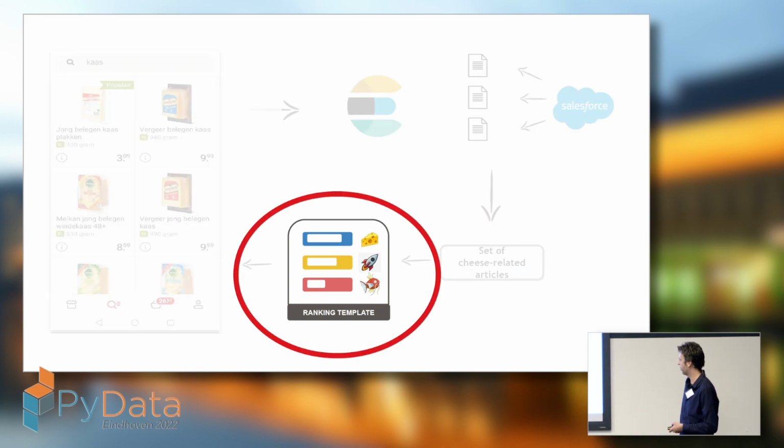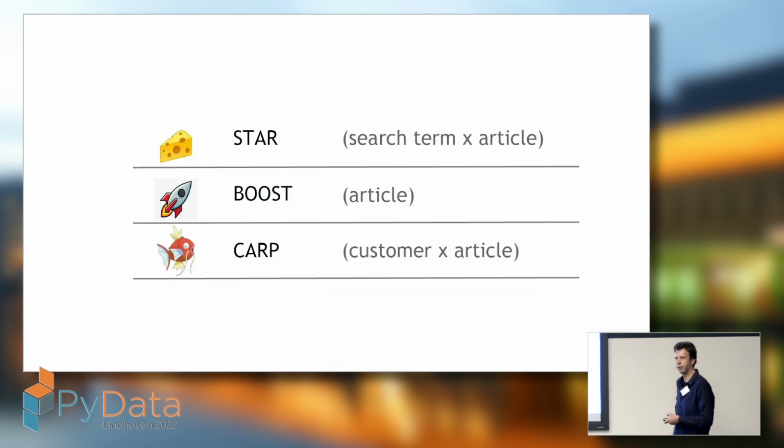So let's focus a bit on these ranking templates. As you see, I have 3 icons there, and there are 3 different types of ranking logic that we might want to use. The bottom one is one that I've already discussed. That's really this customer-level rebuying probability.